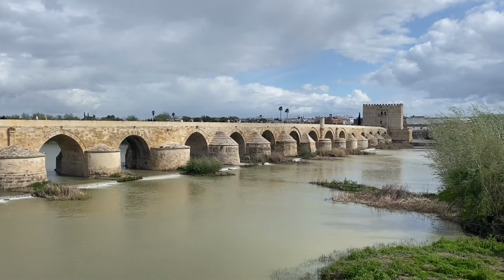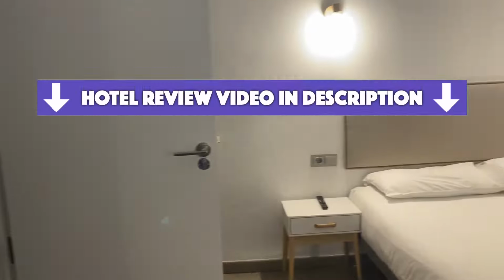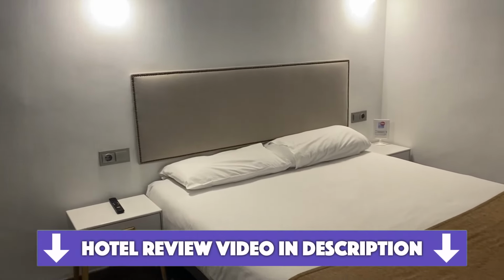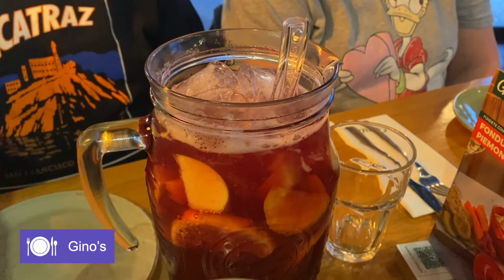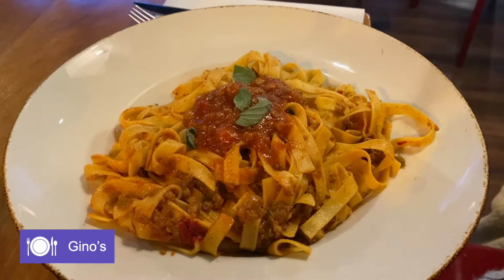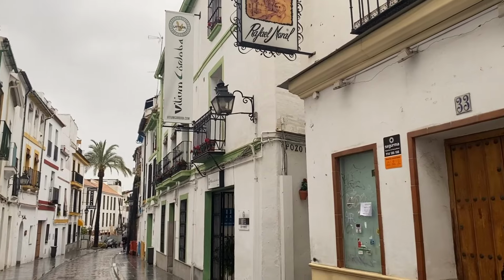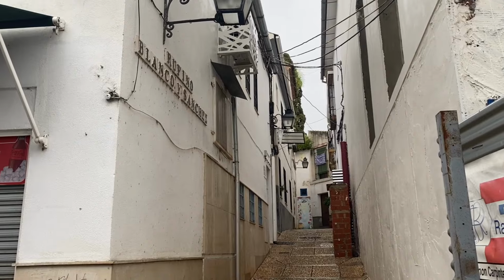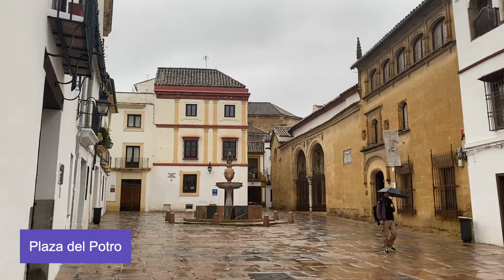Just as we were leaving the Alcázar, the heavens opened again, but luckily our hotel was just a short 5-minute walk away. Unfortunately, the rain didn't let up for the rest of the evening, so we had to abandon our nighttime sightseeing plans. But we did enjoy a nice meal at Gino's, an Italian restaurant in the centre of town. The weather wasn't looking much better for our second day in Cordoba, but we still pushed on and spent the first hour or so exploring some of the smaller attractions in the city.